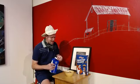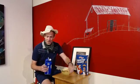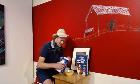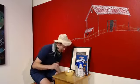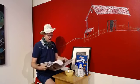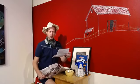The next morning, the farmer, he had everything set up. He had a spoon, bowl, cereal, and had his milk back. Oh yeah, smells delicious. And as he opened up the morning paper, there was a letter inside.